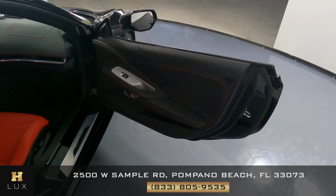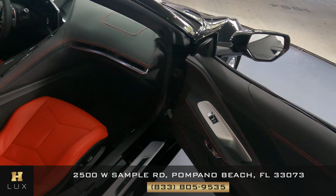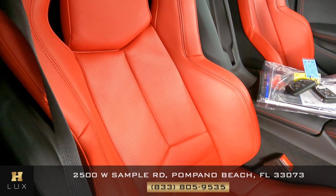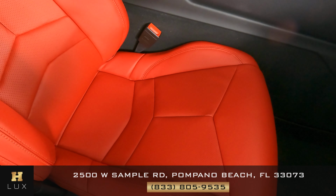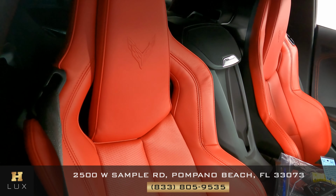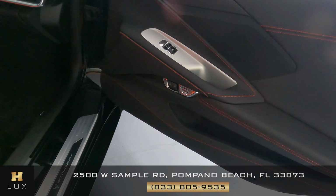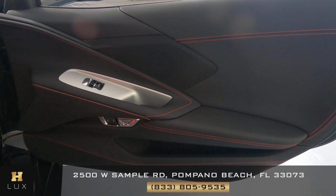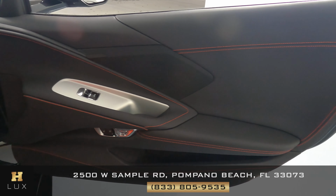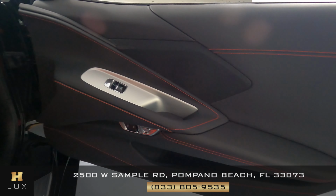Now we can move on to the other side of the vehicle, the passenger side, and we're going to do the same thing. We're first going to take a look at the seat, and we're going to check to see if there's any sort of wear and tear, any sort of damage. Everything's looking good. This seat's in perfect condition, and we can move on to the door panel. Again, just like we did with the other side, we want to know if there's any sort of damage. I'm not seeing anything at all. This door panel is in perfect condition as well.